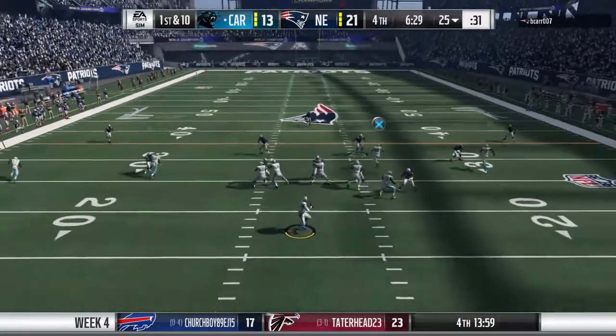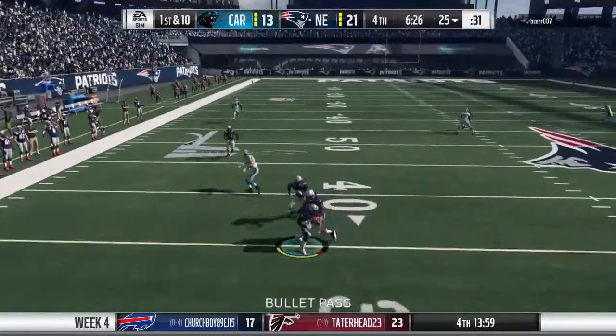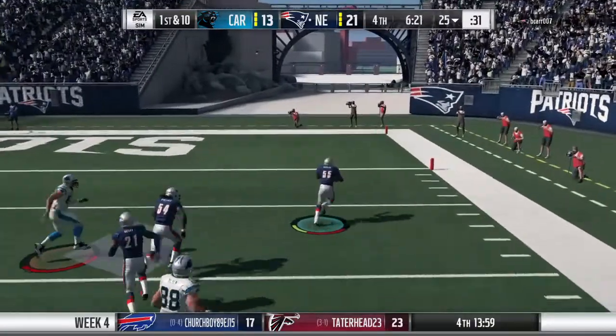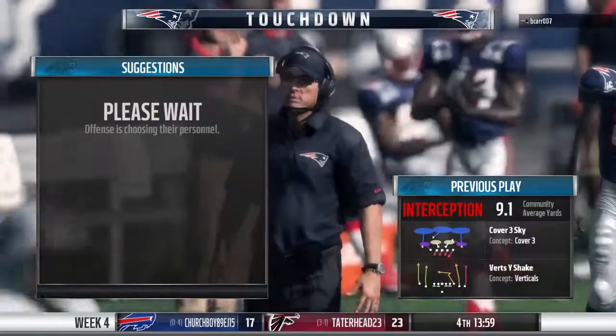Okay, so how do you do that? How do you shake things up? You look at what you called before, realize it hasn't worked. And look at this. Cam Newton intercepted a 3rd time. Picked off by the veteran James Harrison. And he will score. Touchdown, Patriots.